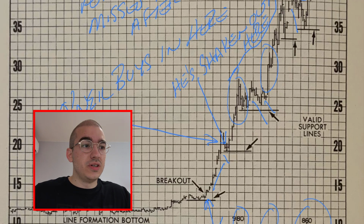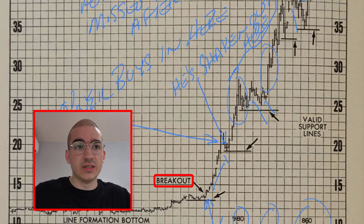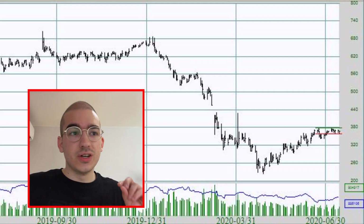Okay, another example here. What can we see? Well, once again, we have breakouts, and this is where you could have entered in the trend. And as you guys can see, it did go for a very, very long time. It was a super strong market, and so by getting in early on these breakouts, it can work very nicely, and you can end up making a lot of money by doing that. Okay, now let's switch characters.